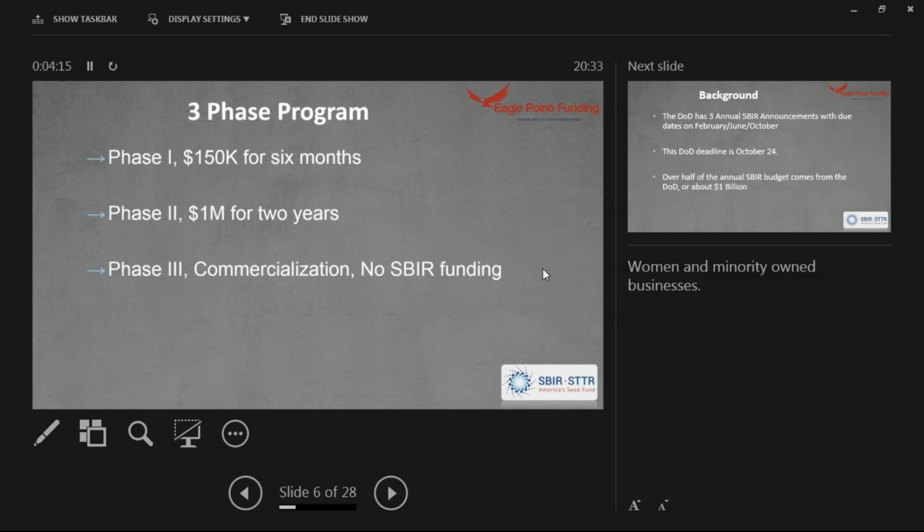Okay, so now I'll go a little bit into the numbers for funding available through these programs. There are three phases in SBIR and STTR. We're going to focus here specifically on SBIR, assuming that you're not partnering with a research institution. For phase one, the grant sizes are typically $150,000 for the course of 6 months. For phase two, it's about $1 million for the course of 2 years. And for phase three, it's focused on commercialization, not SBIR funded. There is an award usually of about $1 million as well for phase three, but it's more commercialization focused.